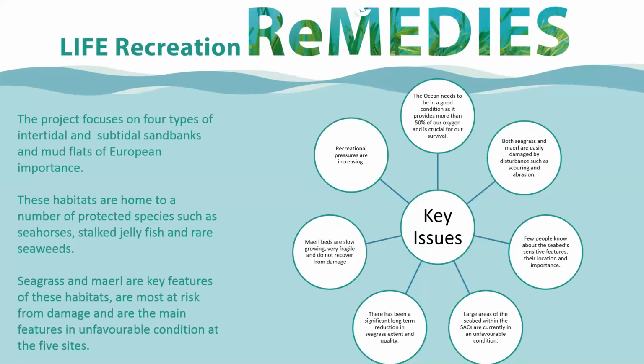Seagrass and maerl are really important, as we know, for protected species like seahorses, stalked jellyfish, and rare seaweeds. They're an important nursery ground for fish, and there have been bigger conversations recently about seagrasses: the storage of carbon, they produce oxygen, and they're also really good for coastal protection. So seagrass in particular is a really important habitat that we're focusing on, and then also the issues around maerl, which is mainly around the Fal and Helford. So we are working within those features.